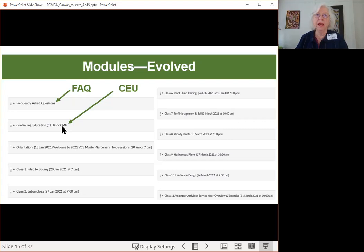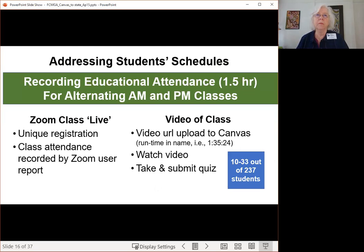So my point here is that Canvas can evolve. Don't think that when you start it up and you roll it out the door, you're done. You can really respond to the needs of your users and your students. And it's flexible. It allows that upgrading as you go along without changing the overall structure of your system. So over to you, Karen. Oh, okay.